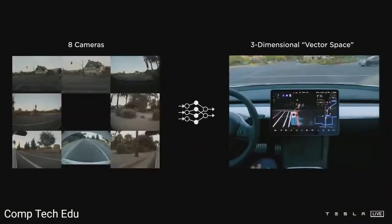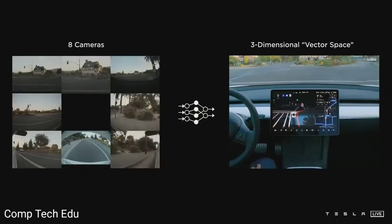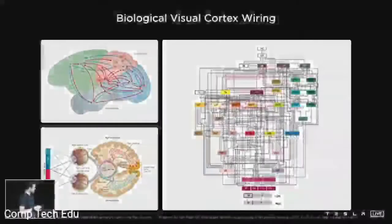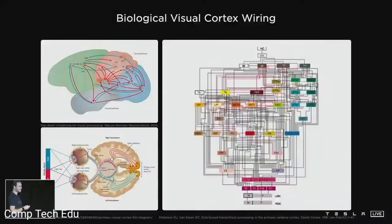So here I'm showing the video of the raw inputs that come into the stack, and then the neural network processes that into the vector space. And you are seeing parts of that vector space rendered in the instrument cluster on the car. Now, what I find kind of fascinating about this is that we are effectively building a synthetic animal from the ground up. So the car can be thought of as an animal. It moves around, it senses the environment, and acts autonomously and intelligently.